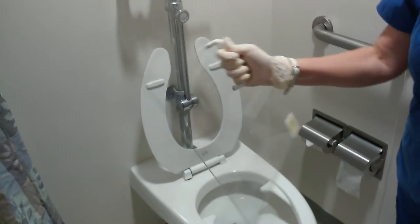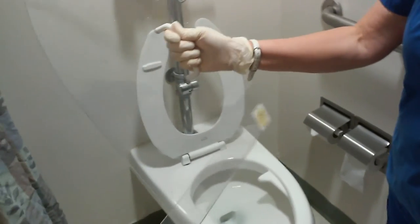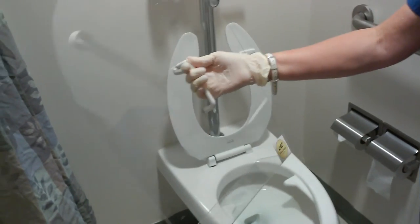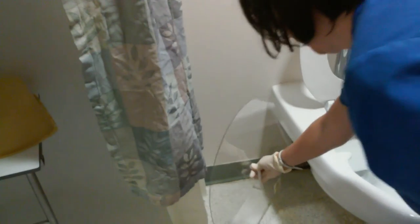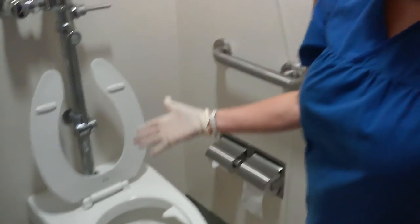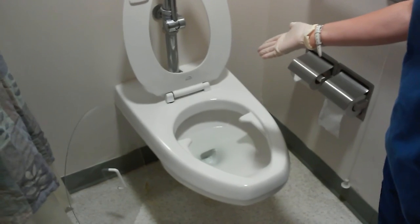This shield is lightweight, very easy to use, can be used left-handed or right-handed. And it also is convenient because it was designed so that it could actually stand upright next to the toilet. It is a product that is a one-time purchase and can be cleaned as all other bathroom fixtures are cleaned in the hospital setting.